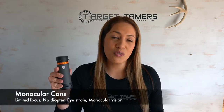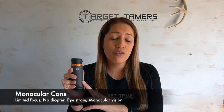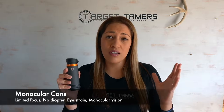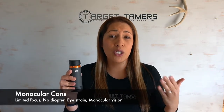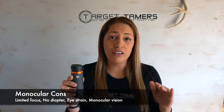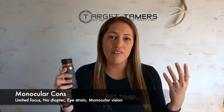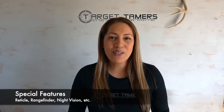Now, the monoculars do have their drawbacks compared to binoculars. They have a limited range of focus, they usually lack a diopter adjustment, and there is a faster onset of eye strain and eye fatigue when you're using it for extended periods of time due to the monocular vision. And obviously, you won't have that natural rich depth field of view like you would get with binocular vision. Like binoculars, monoculars can have a reticle, ranging, night vision, and other specialized features.